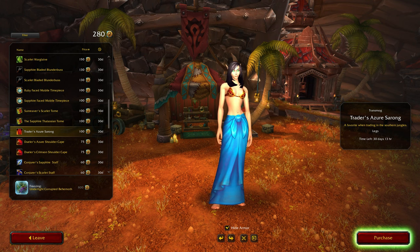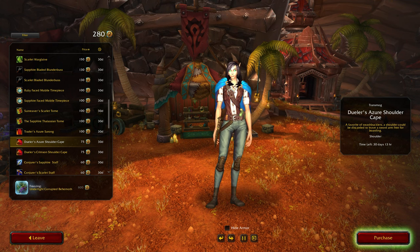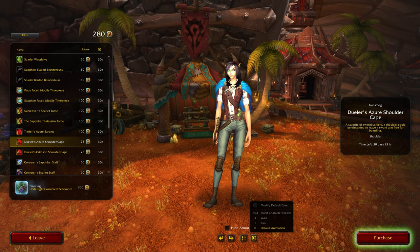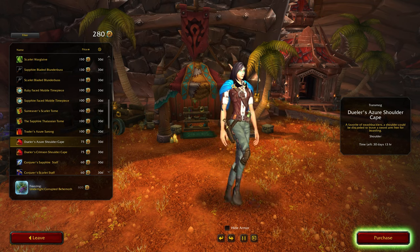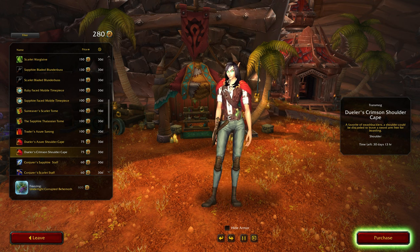Oh, here we go with the sarongs. A favorite when trading in the southern jungles. Okay, blue one's nice. Oh, here we go with the scarves or shoulder capes. As the official name goes, Jeweler's Azure Shoulder Cape is a favorite of swashbucklers. A shoulder could be discarded to leave a sword arm free for boarding. Oh, okay. Sheath, unsheath, weapon. Okay, that didn't quite work. Nice. Okay. Next is the red version.